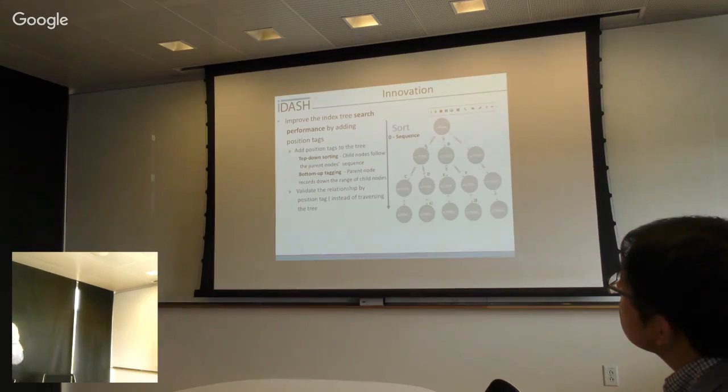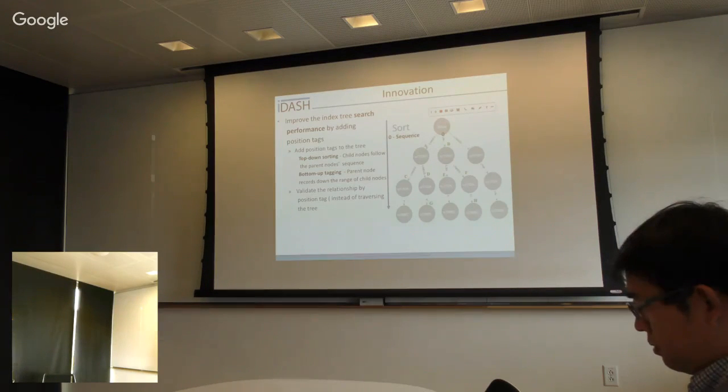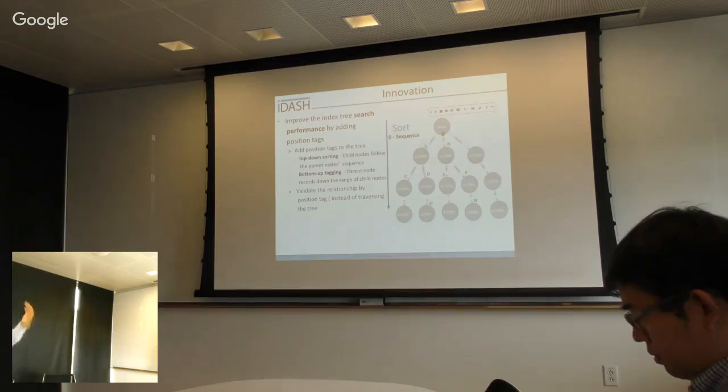So we developed a new technology to help with the search. We call it the potential tag. Let me explain the details step by step. First, we do a certain kind of sorting. The sorting starts from the root of the tree. At each horizontal level, we give each node a sequence number. If all the nodes belong to the same parent, it doesn't matter; we just give a sequence. But for example, if C, D, E and F belong to different parents, their sequence must follow the parent sequence. That means the sequence numbers of C and D must be less than those of E and F, until the end of the tree.